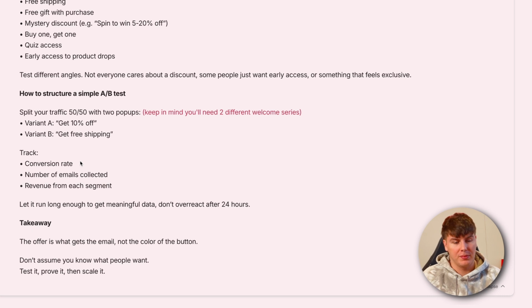But how to structure a simple A/B test. You split traffic 50-50 with two pop-ups. Keep in mind you'll need two different welcome series to do this. If you're testing two different offers, you'll need two different welcome series. Variant A, 10% off. Variant B, free shipping. Then track the conversion rate, number of emails collected, and revenue from each segment. And there you go. Let it run long enough to get meaningful data.